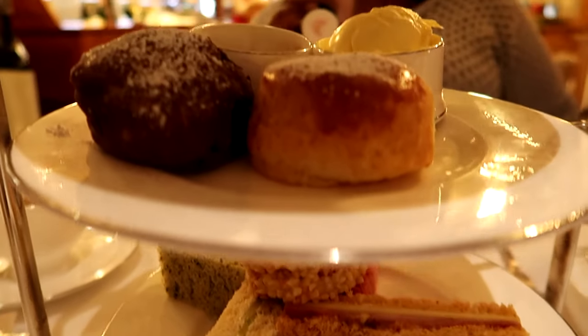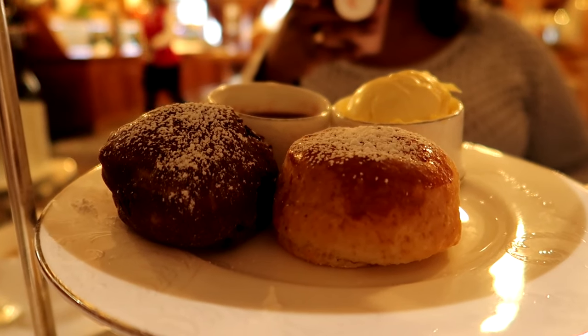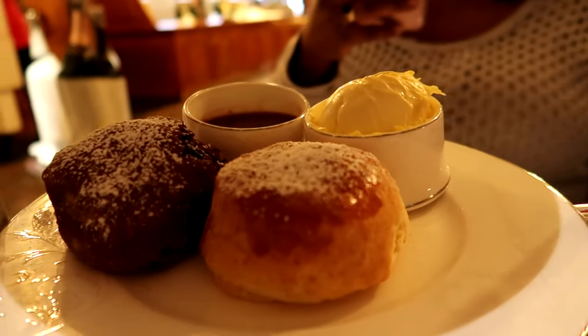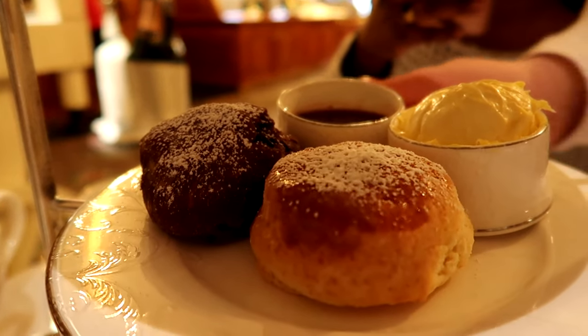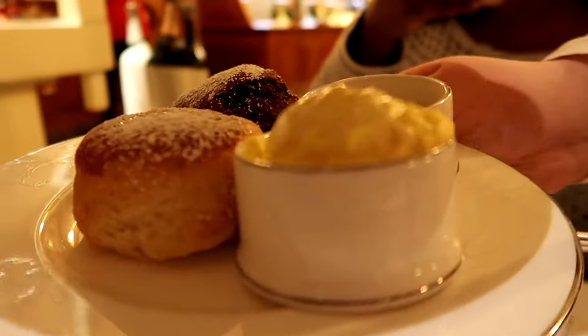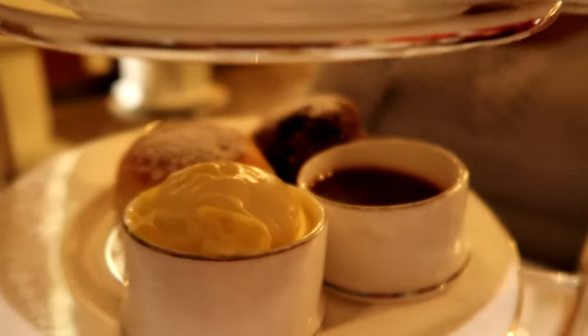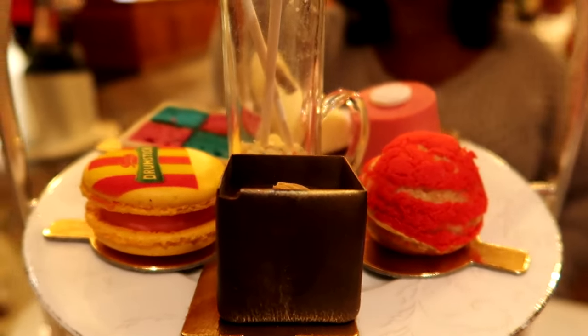And then if we move on to our middle section here, we have a plain scone and we have a chocolate chip scone. This is followed by some fresh clotted cream and our chef's homemade strawberry jam. Oh wow, oh, thank you so much. Get a little shot. Yeah. Wow. Very nice.